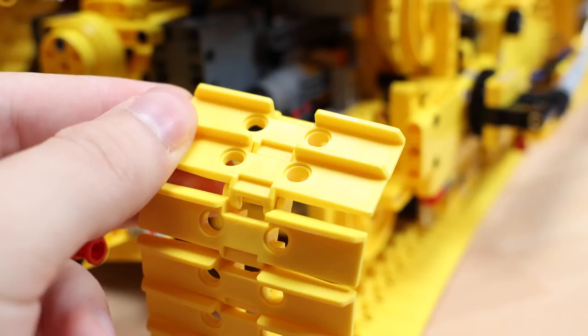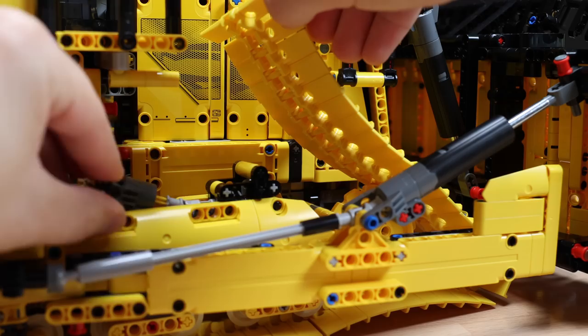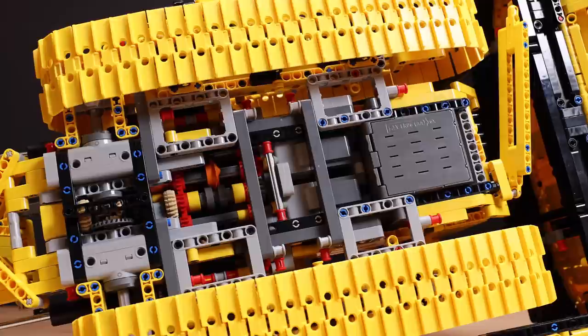Taking a look at those brand new tracks, this is a special mold for this set as of 2021 when I'm making this review. This is a brand new track piece. It's very interesting how you attach it to the bulldozer. There's this mechanism to push the forward wheel in and out so you can tighten and loosen the tracks, and this is great because there are no extra track pieces like you might have on other Technic sets. They're all going to be utilized, and I've got to say, it's a wonderful mechanism, and it's actually how the real D11 works in terms of its treads as well.